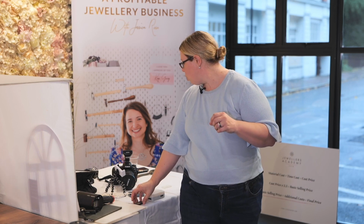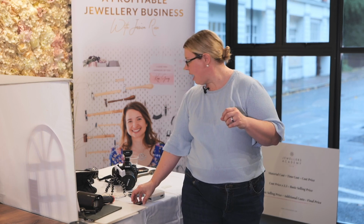When I'm taking photos, I'll quite often use the trigger, because again, as soon as you touch the phone, it moves it, and it takes a couple of seconds to stop moving. So another option is getting a Bluetooth trigger to help take the photo. What else? I think that's everything for the equipment.